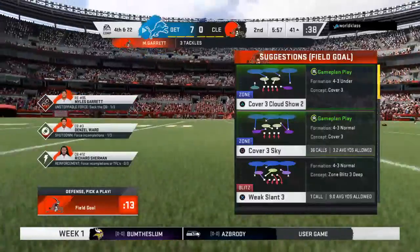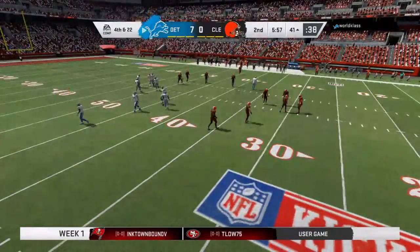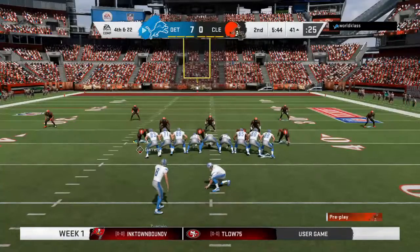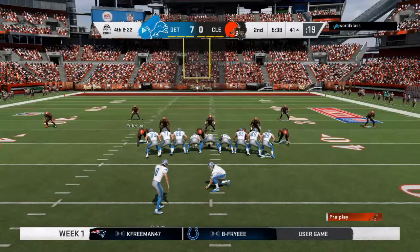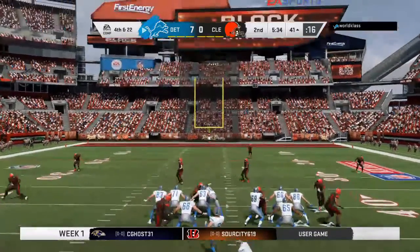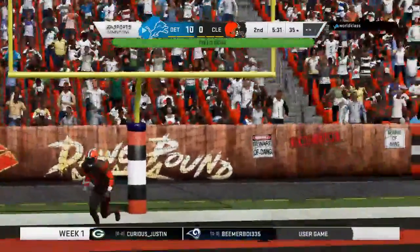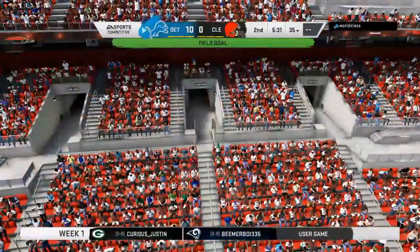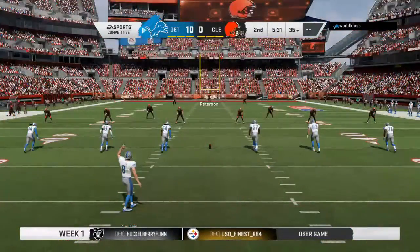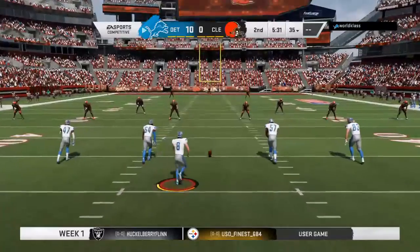Well, that call makes sense because they've been throwing it well on this drive, and once again they show passing formation, showing the shotgun. Then they ran out of it. That's a nice play by them defensively, though, to hold it to a short gain. And I tell you what, he got it from 58. That had lots of leg behind it. So they get 3, certainly hoping for 6 after a 13-play drive.